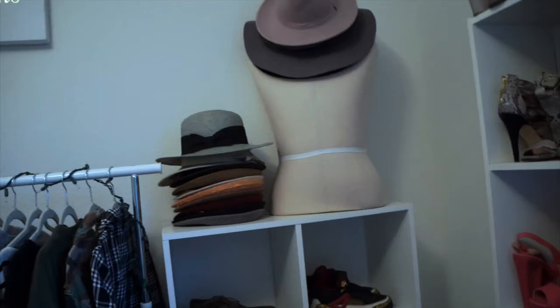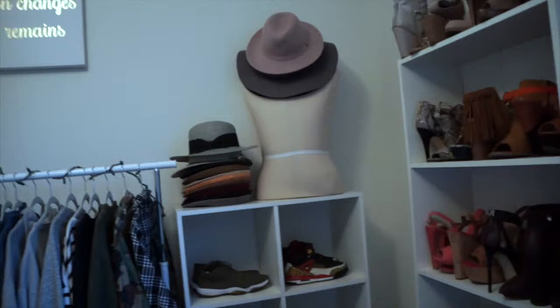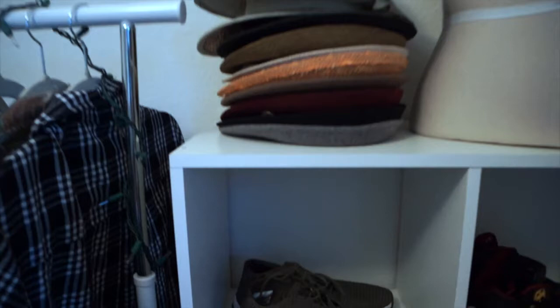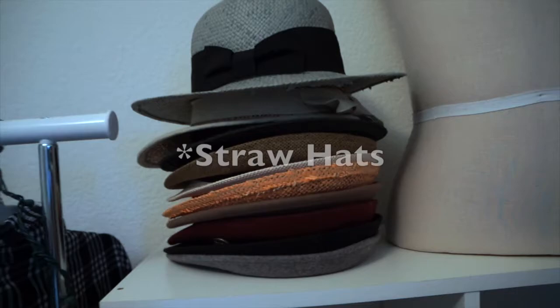And so I use this one to house all of my hats. These are more of my winter style hats, the ones that are more wool and everything. And then the ones next to it, stacked on top of each other, are a lot of my fedoras at the bottom, and then going into my Panama style wicker hats.